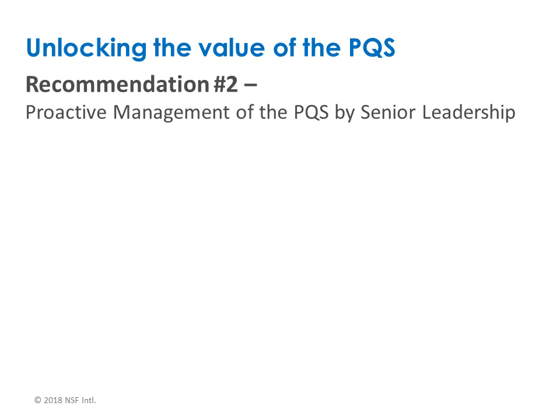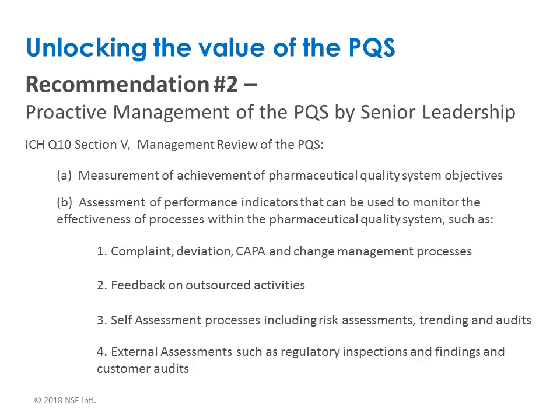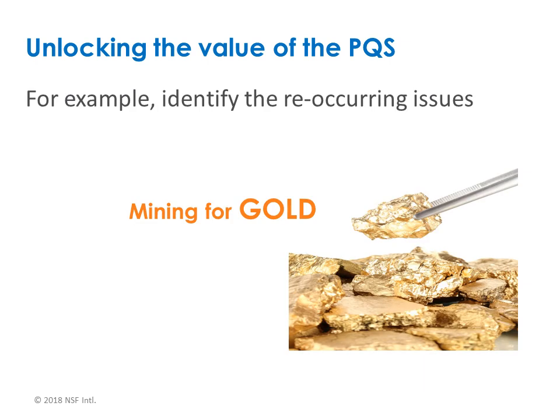The other is to take a look at the senior leadership's oversight of the PQS. And proactive management is called out in Q10. These are the specific points that are raised in Q10 related to management's review of the PQS and the health of the PQS. Under point B, there are 4 points that are listed, and I think most of you would be tracking these in your companies without question. So I'd say the vast majority of companies are doing exactly what's expected of senior leadership.